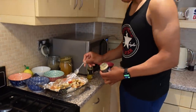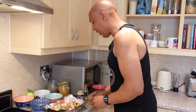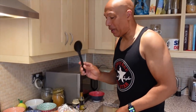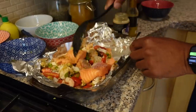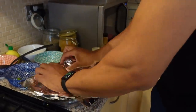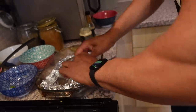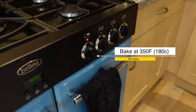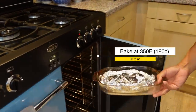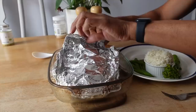And what we're going to do, we're going to mix it around, but be careful not to puncture the underside of the foil. We want to keep all the flavours in there. So I'm going to use a plastic spoon rather than a metal one. Spread it all around the salmon. This bit of foil, start to seal it. 180 for about 20 minutes. Smells gorgeous.